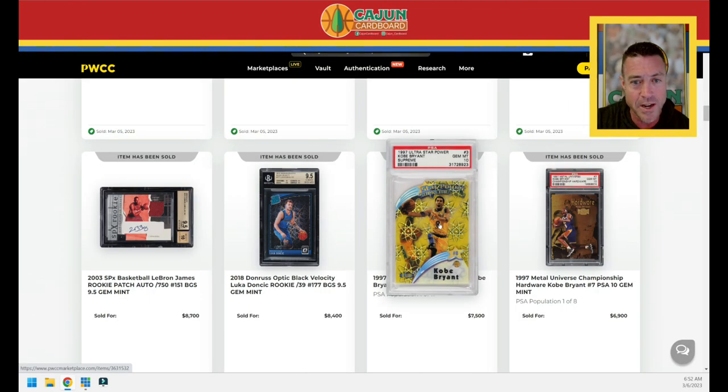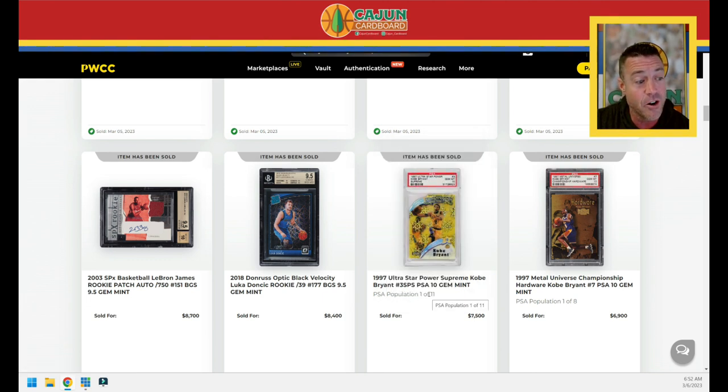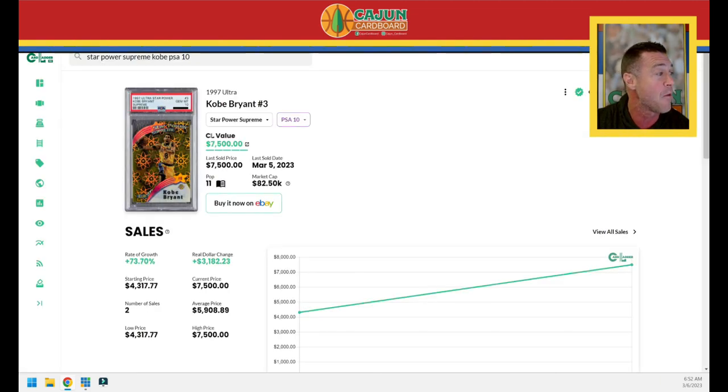And then right next to it, not to be outdone, an incredibly rare die cut. Again, this is the issue on these cards. It's a PSA 10, but look at this foil in the top left. Somebody buying, like me, said, I don't give a damn. Give me the card. PSA 10, $7,500 for that Pop 11 Star Power Supreme. I've got that one pulled up as well.